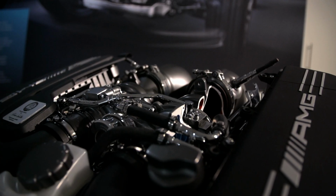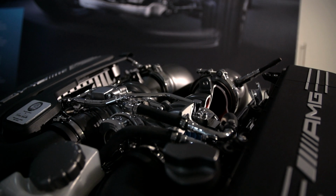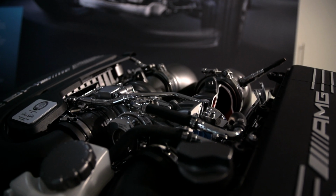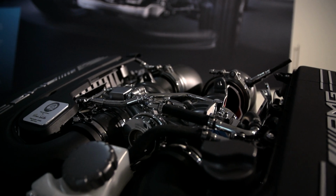In fact, pound for pound, it's a similar weight to the old M156, because you lose a bit in terms of the block because it's smaller, doesn't need to be as substantial, but obviously you gain weight for the turbochargers.